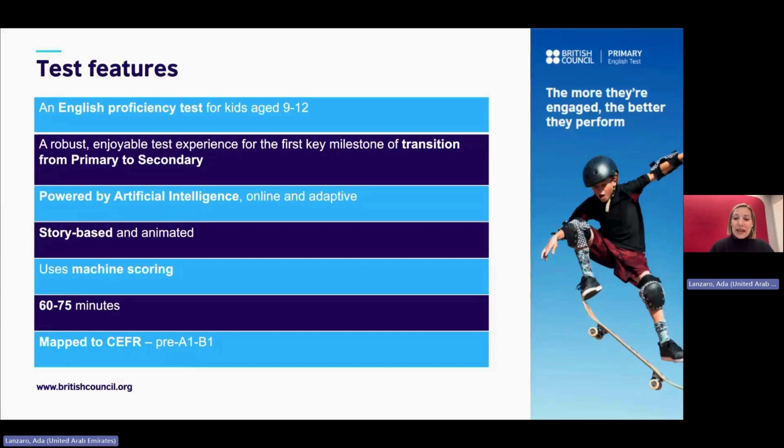The test is story-based. It means that there's an underlying narrative with characters and animations that will again give something of a video game experience to the student. So the idea is that the student will start the test, meet the characters, and get on an adventure, and will answer questions to go through the adventure. And by the end of the test, they will have come to the end of their adventure, and they will have been fully immersed and fully engaged with their experience. Again, the idea is to make sure that they perform at their best.